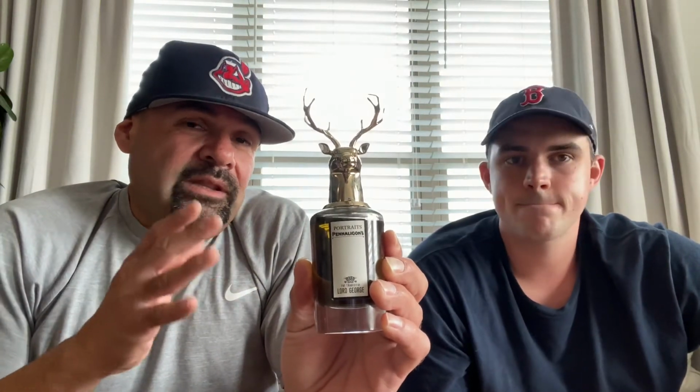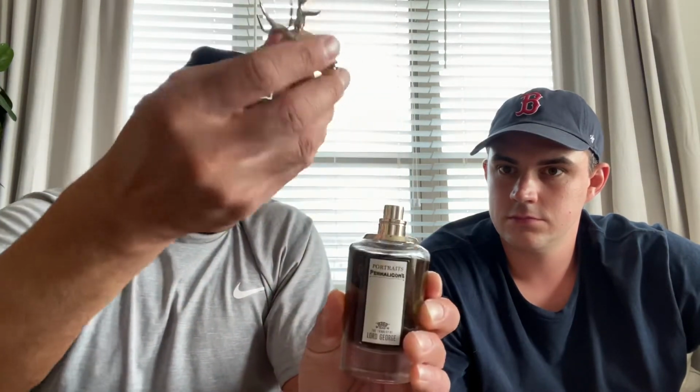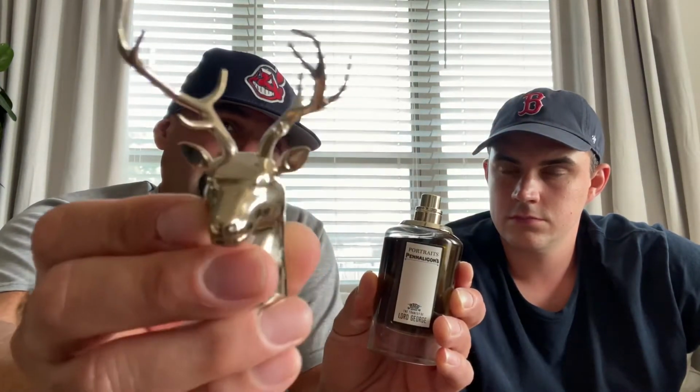But I will say, the house of Penhaligon's really did a lot of work on this line because the artwork is amazing. The caps are amazing. These are all metal. I don't know if you guys can see that. All metal cap here. Look at the detail on that cap.